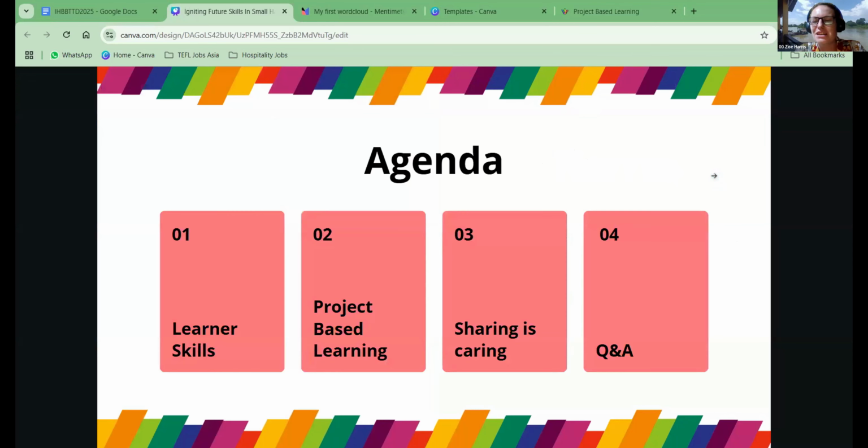So there are going to be four stages to my session. First, we'll look at learner skills and have an idea about what skills our young learners need for the future. Then I'll give you some ideas about why project-based learning is useful for these skills and some ideas that I have used in my own classes of using projects in the classroom. Then we will have a chance to share any projects that we have been doing with our own students that might be relevant that other people can also make use of. And there'll be a little bit of time at the end of the session to ask any questions if you have any.